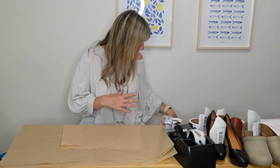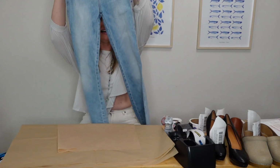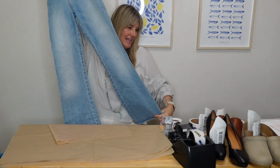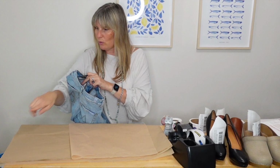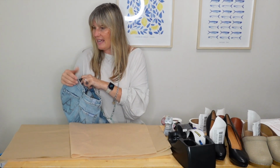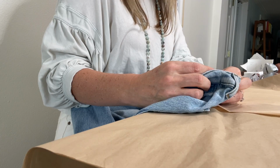Okay, so my next and last clothing item is a pair of 7 For All Mankind high-rise jeans. Now these sold for $56 amazingly. I've had them for quite some time. These came from a consignment client. These are a size 24.